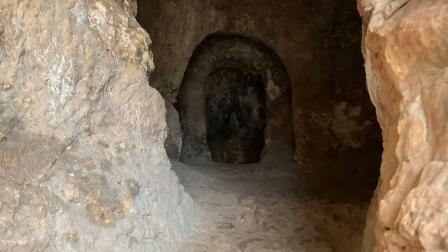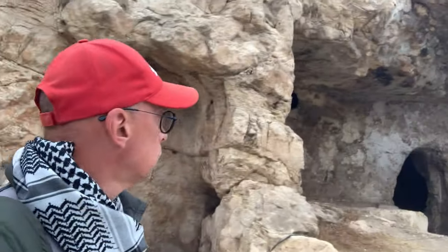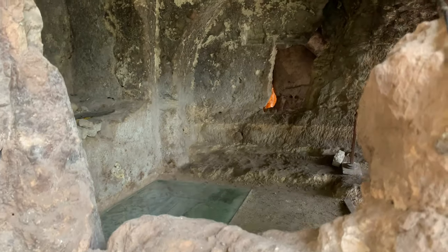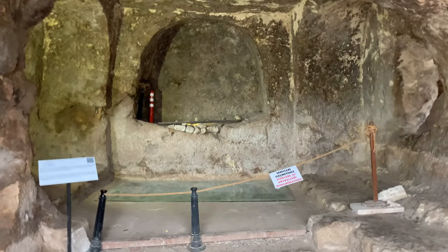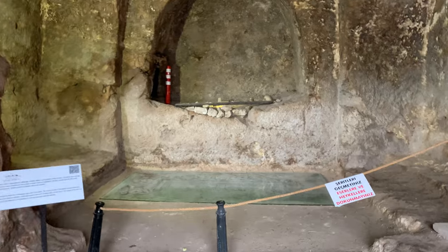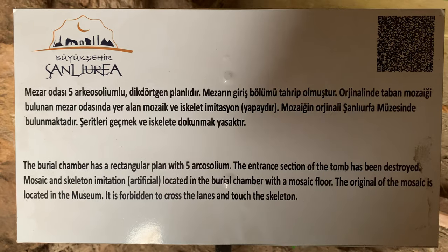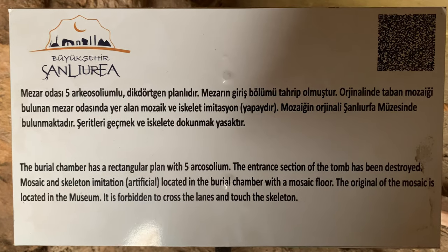Constructed between the 2nd and 4th century, the site was in fact the final resting place of the city's patrician class. Each cave belonged to a distinct family and usually consisted of a single chamber protected by two stone doors, one square-shaped, the other circular, and a pair of guardian statues.